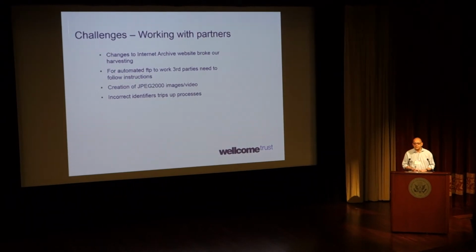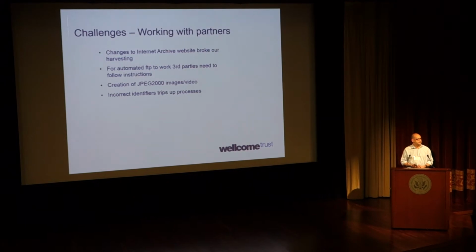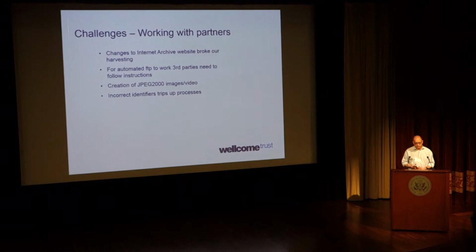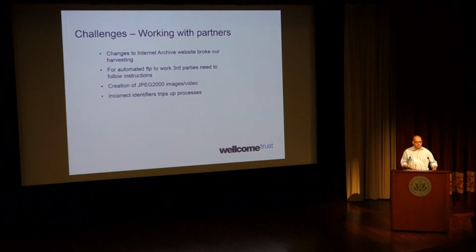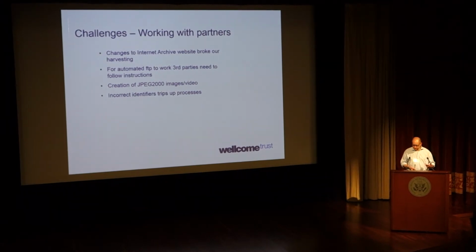We're unashamed JPEG 2000 users, and creation of JPEG 2000 for some institutions is a challenge. The way we've got around that is a kind of 3 strikes and you're out. If you can't give us properly valid JPEG 2000s after a couple of goes, send us your TIFFs, and we have a TIFF workflow within Goobi that turns TIFFs into JPEG 2000s. It's a little more work for us. We try and get JPEG 2000s, but we have a backup plan.